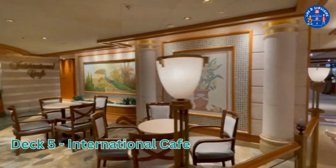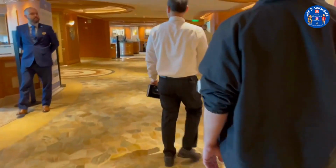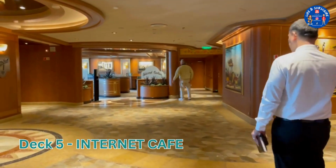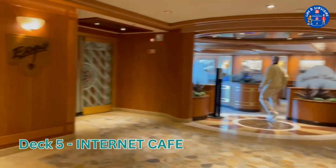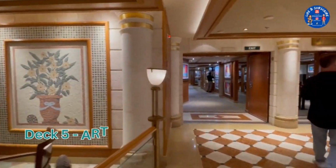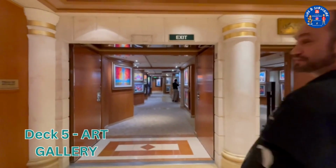Now let's move one deck down and explore Deck 5. So guys, there's really a smorgasbord of entertainment on board the Crown Princess. I know we've just been roaming around for a few minutes and there's still so much more to see, but so far, I can already say that no matter what your vibe is, I think they've got you covered. Nice. We've seen they have the theater for their live performances and I can hear live music everywhere.